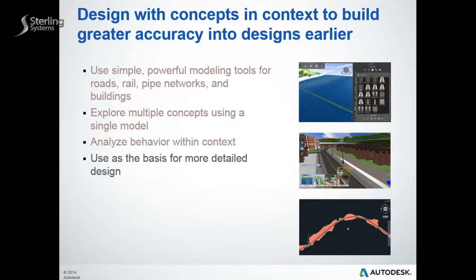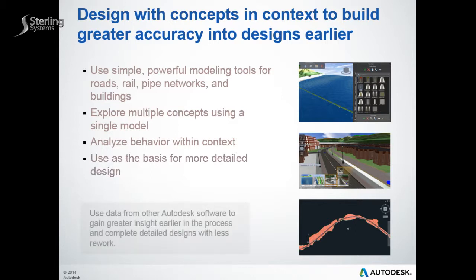Next, we want to help speed the overall design process by performing preliminary engineering tasks in Infraworks and then importing the preferred alternative into Civil 3D to continue the detailed design work. Using the data from other Autodesk software to gain greater insight early in the process and complete detailed designs with less rework is always a positive outcome.